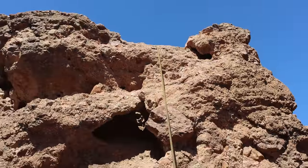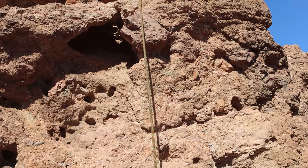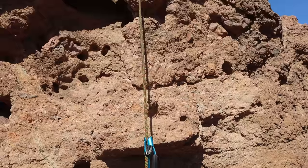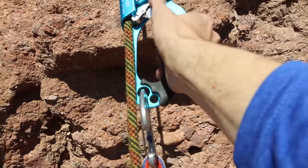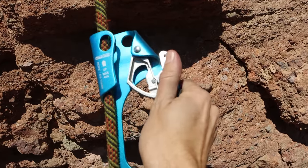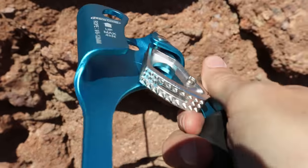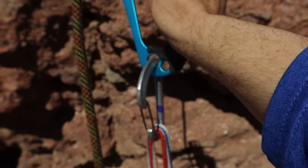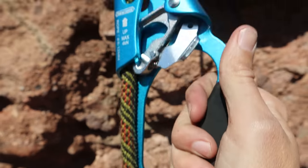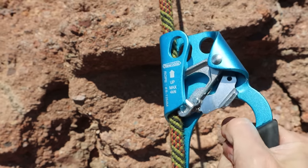We are back at the rope, and so how does one climb back up a rope if you're not just hand over handing it? Well, that's where these things come in. This is called an ascender. It just latches onto the rope. Right here, there are these little teeth on this cam. That makes it so that it can slide up the rope, but not down.